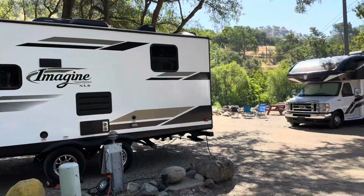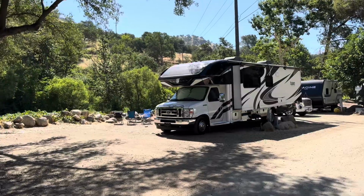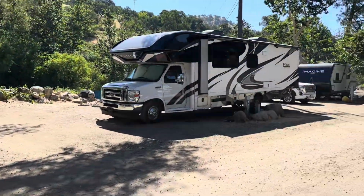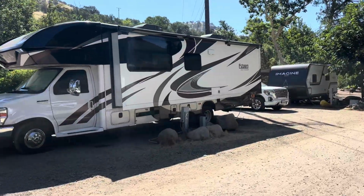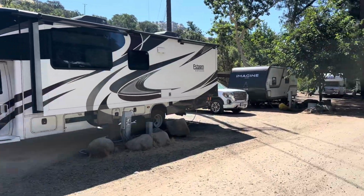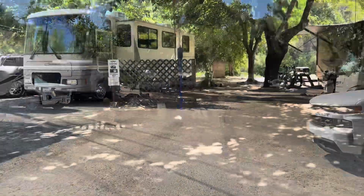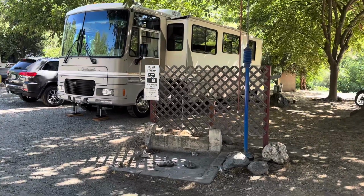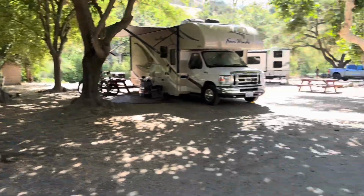We are 55. That would be 54. Probably 53, yeah. The next one down. If you're on a site that does not have sewer, they do have a dump station right here. This is next to site 35.